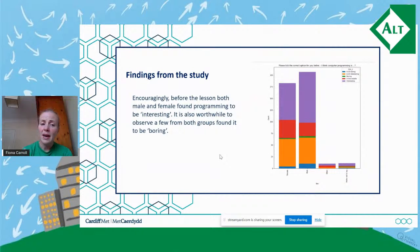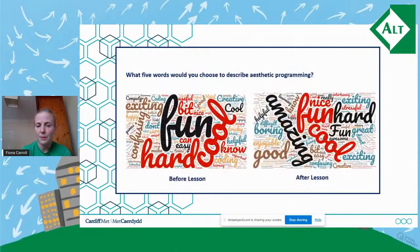And likewise, before the lesson, male and female found programming to be interesting. So coming into the lesson, there was quite a positive feel. And this is just to give you a quick snapshot of the before and after. So the before lesson, you can see fun, hard, cool, exciting, confusing, but the headlining topics that are getting most hits would be fun, hard, cool. And then you have more coming through.